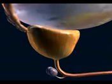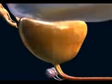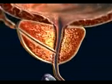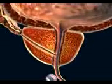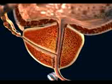The aging male is prone to develop enlargement of the prostate, known as benign prostatic hyperplasia, or BPH. The prostate contains numerous small glands which secrete into the urethra, and muscle fibers and connective tissue. In benign prostatic hyperplasia, all of these elements increase, resulting in enlargement of the prostate gland.